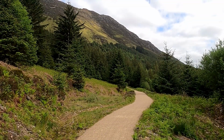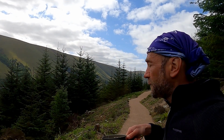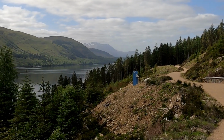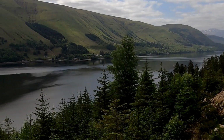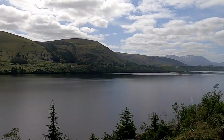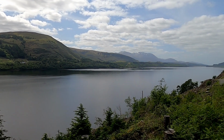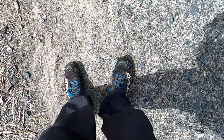Nicest bit of the Great Glen Way I've been on all day, I'd say. Well, I did promise myself. Cheers. Also got my first view of Ben Nevis there. I think today is going to be my first day of zero squelch on this walk. I mean, you should see how clean my trousers and shoes are.